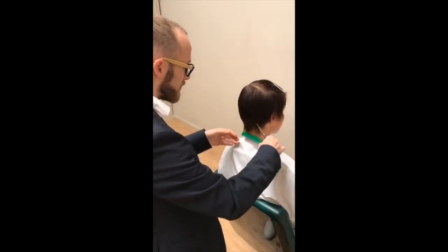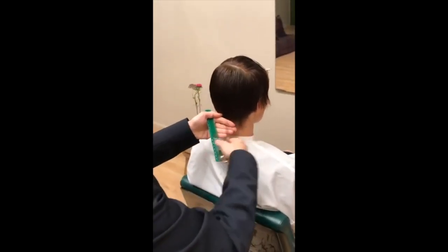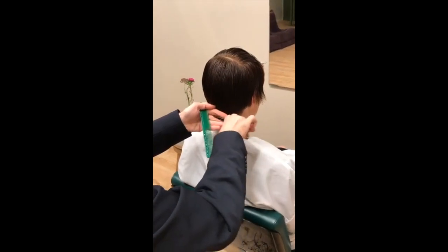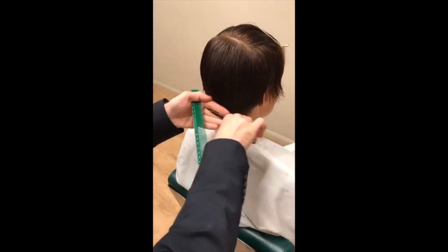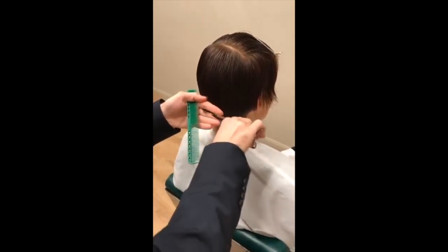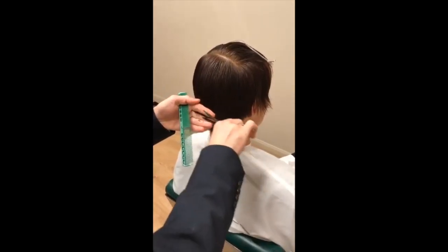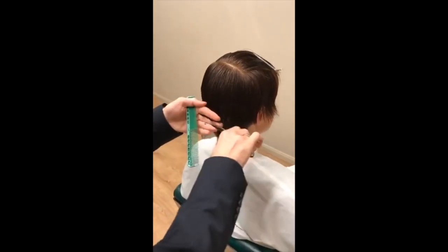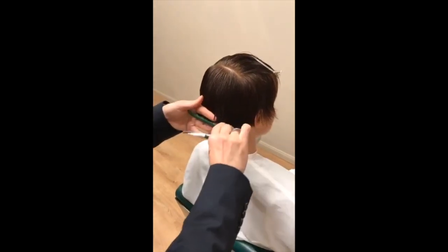So now I'm doing the cross check. I'm starting from the bottom. Now I'm using horizontal sections, and now it's really just about getting the hair cut nice and clean. You can see if you cut it clean from the beginning, there's not a lot of hair to cut off. If there's more than this little bit, then you really need to go back to your original technique and check your over direction again. If it's just that much and you can see there's almost nothing, there's not much to check.